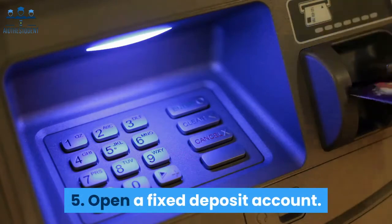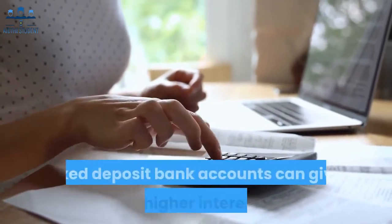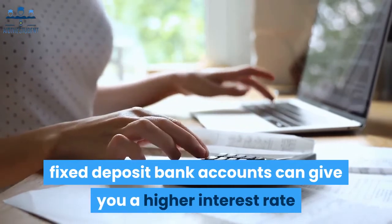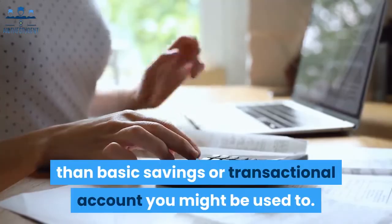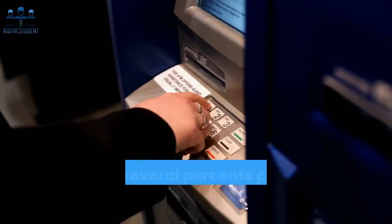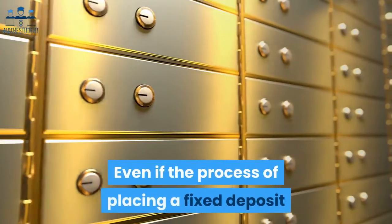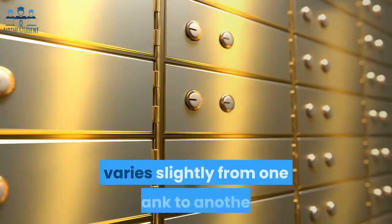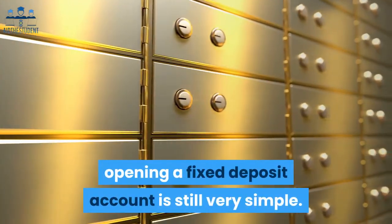5. Open a fixed deposit account. By restricting easy access to your money, fixed deposit bank accounts can give you a higher interest rate than the basic savings or transactional account you might be used to. Fixed deposit accounts allow bank customers to keep their money in the bank and earn several percent per year on top of the original amount. Even if the process of placing a fixed deposit varies slightly from one bank to another, opening a fixed deposit account is still very simple.